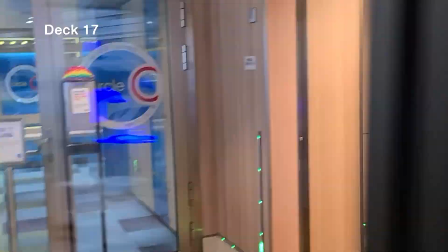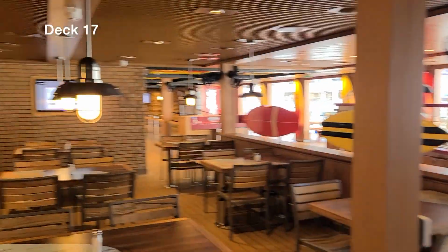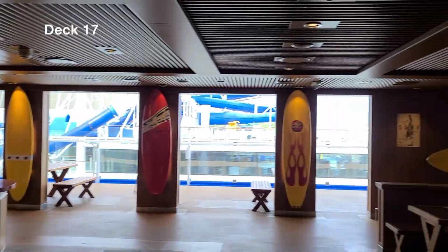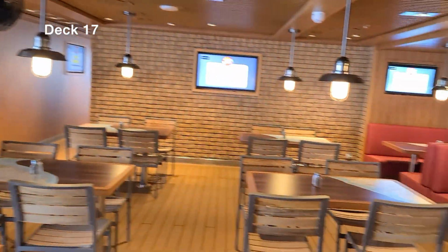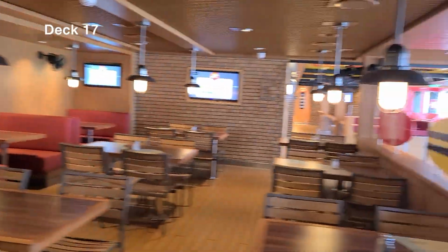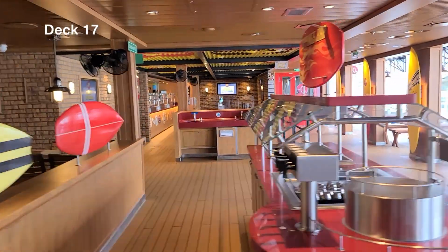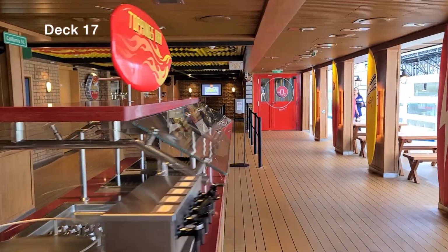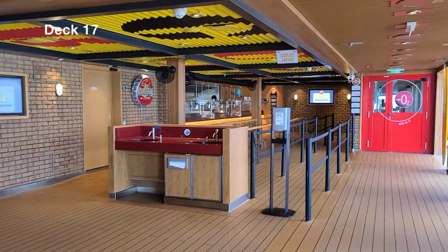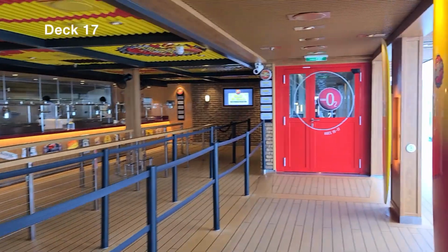Coming over here to everyone's favorite spot, a fan favorite, Guy's Burgers. Now, this wouldn't be a tour without Guy's Burgers. You could see from the smaller vessels, as we get bigger, this area gets bigger because it's just a fan favorite. Everybody loves these burgers. These burgers are great. I had them twice or 3 times on the ship. That's because there were so many options for food. There's a toppings bar, and that's where you get in line, and trust me, that line does get very long.